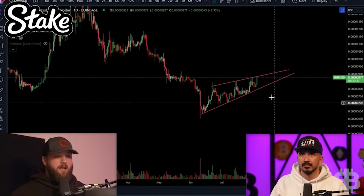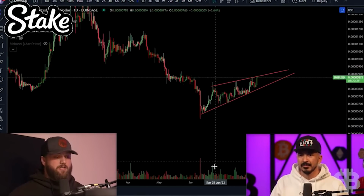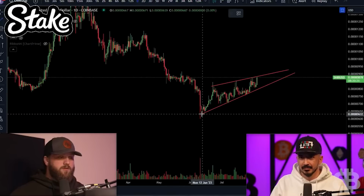The same thing here, what I'm looking at, you can't predict a false breakout, but you can start to sit here and say, based off how traders are trading this right now, it should move to the downside.